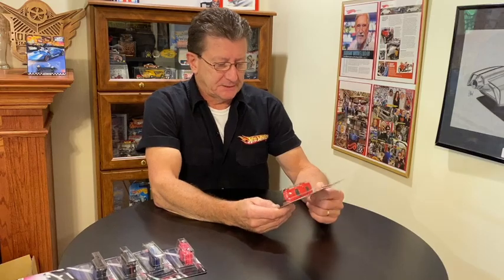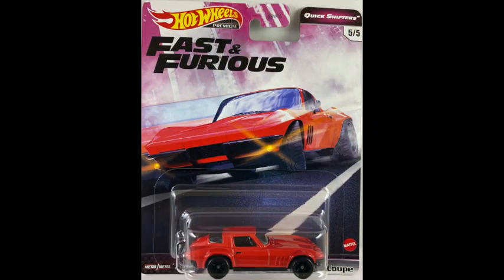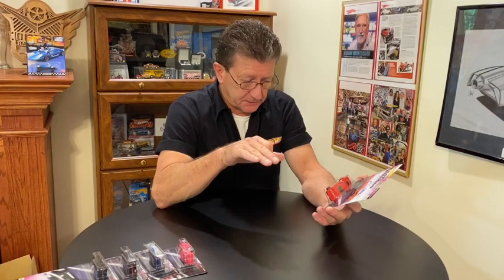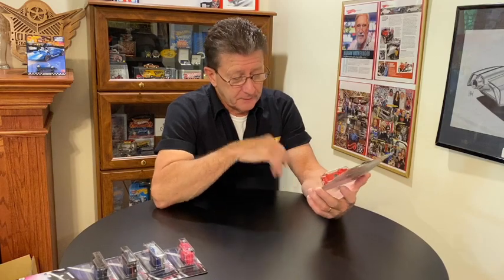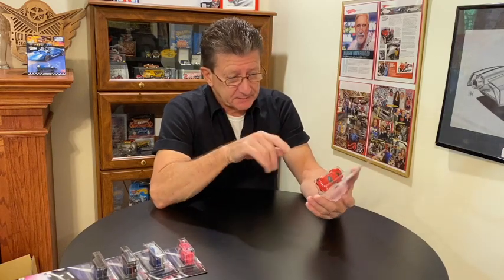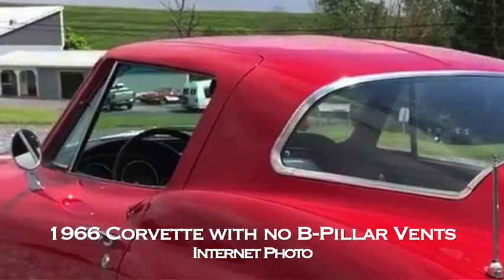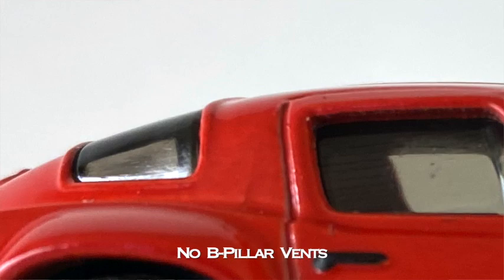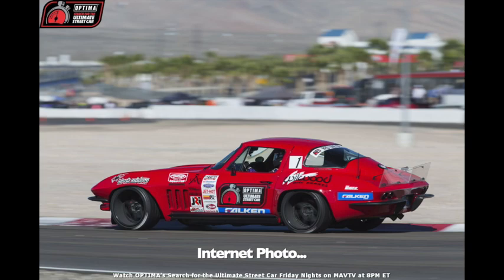Now the next one up is the '65 Corvette Stingray Coupe, and in the movie they call it a '66. Why? Well, because the '66 doesn't have the vents up in the B-pillar, all right? And yes, this one does not have the vents in the B-pillar. Now the guy that owns this car now, the real car, is Brian Hobaugh. And he races the car in SCCA Trans Am racing. And you can probably watch it on TV next time you see some of that stuff going on.